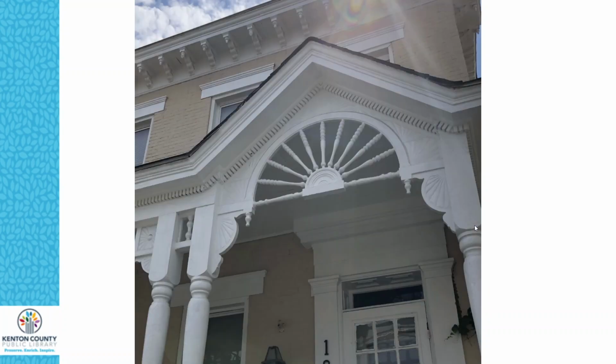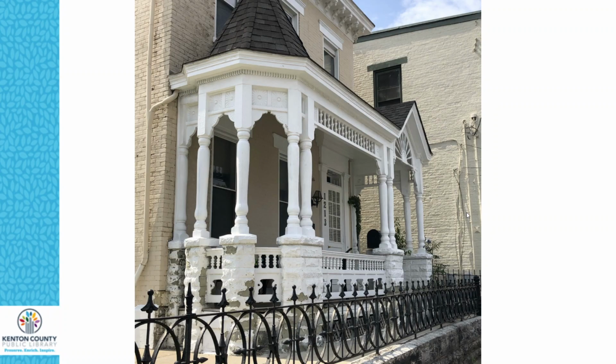Here's some of the fine work on that front porch. And I just love the fact that it's held up so well all these years. And it's been maintained as well, which is nice. And here's another view from the front. As everything, it could stand some paint, but we can all stand some paint, so I think it holds up really well.